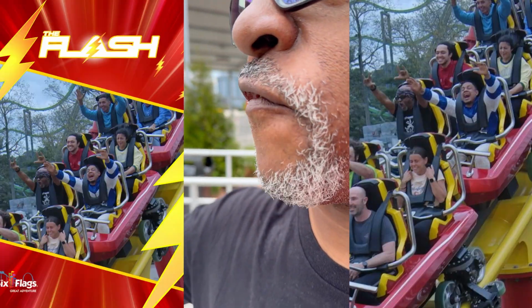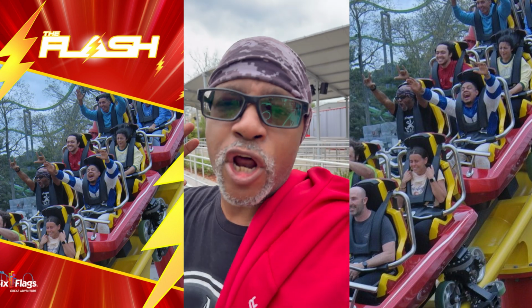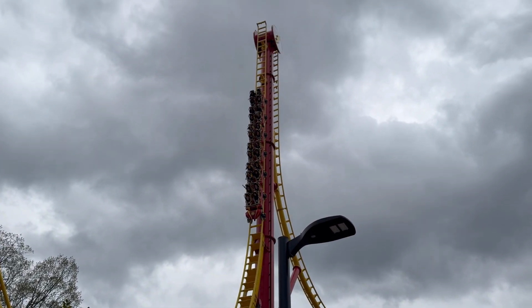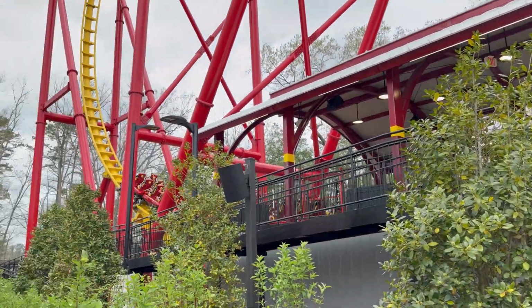I just rode Flash. It is 12:15. I'm gonna see if I can get my picture. I lost my hat, so no hats on there. I threw it off to the side and went underneath the station. So that's what happens.